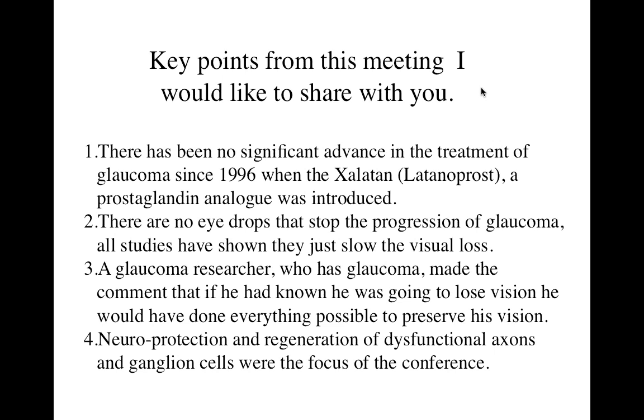And I think the same thing can be said regarding macular degeneration. All the laser injections and other therapies that the traditional eye doctors do really don't stop the progression. And it's interesting because this meeting focused on alternative treatments, which I was very surprised because finally traditional eye doctors are beginning to look at alternative treatments.